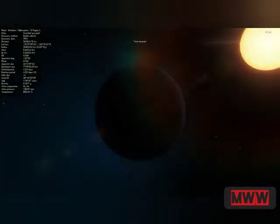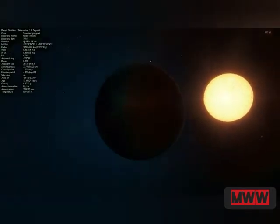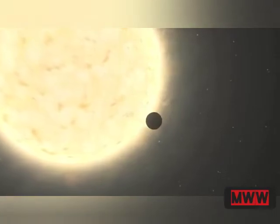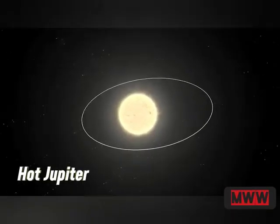It's also known that this planet is tidally locked to its star, much as our Moon is tidally locked to Earth, always presenting the same face to it. It's what's known today as a hot Jupiter.